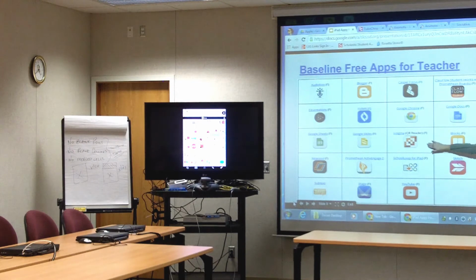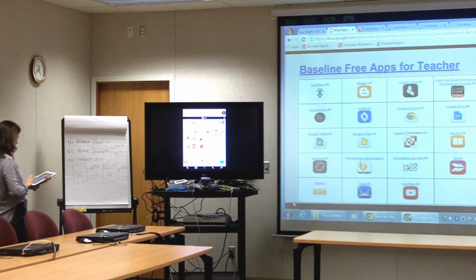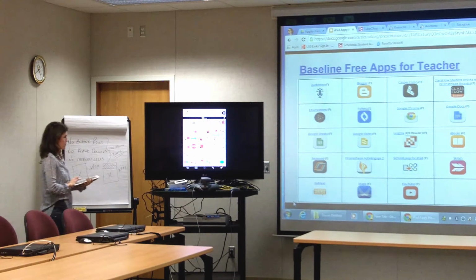This is a great QR reader. It's the Enigma. And these are for teachers that they'll say. Some will apply to you, some will not, but this is kind of just a nice baseline that you might want to use for your own self.